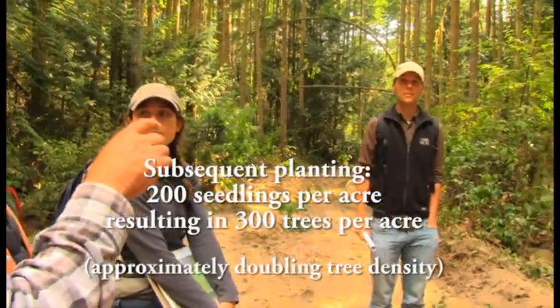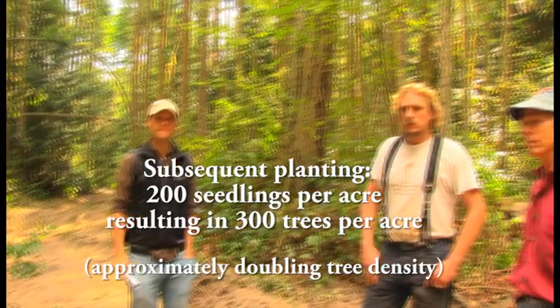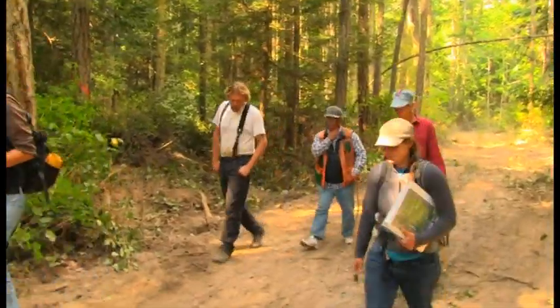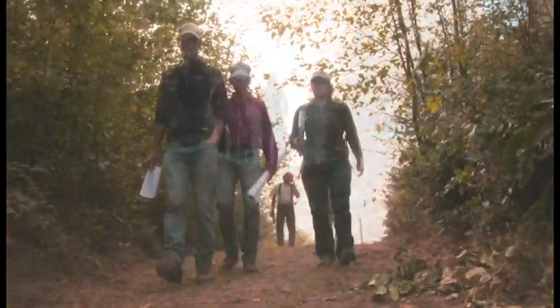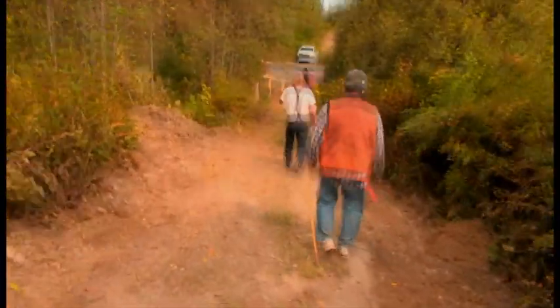Later, up to 200 seedlings per acre will be planted with the goal of establishing an optimum of about 300 trees per acre. I think the timing is perfect for transitioning from the by removing half the overstory and promoting the intermediate story. In a few days, the crucial process of tree selection will begin.